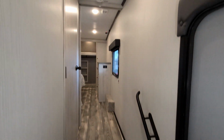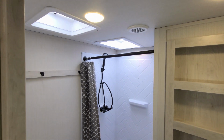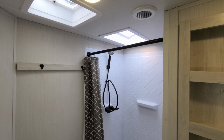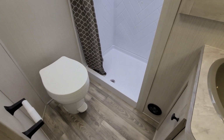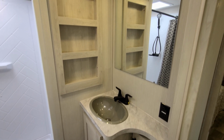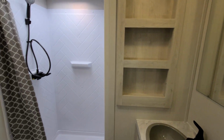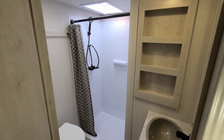Grab handle here going up the hallway. And immediately on the left here, we're going to have our bathroom area. So we'll kind of start from the top here. You have a little vent fan up here, skylight above the shower. It's basically a step-in shower, some more coat hooks, foot flush toilet. Some storage space below your sink area and a little bit beside it. So it's an okay sized bathroom, nothing real huge, but again, this is a smaller camper. You do have heat and AC both in the bathroom area.